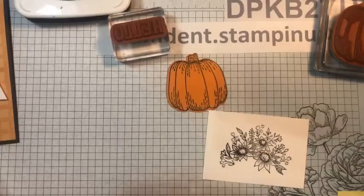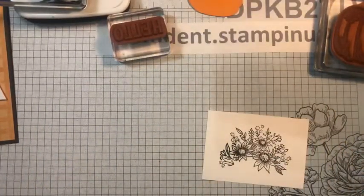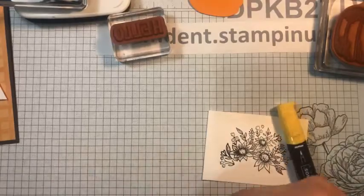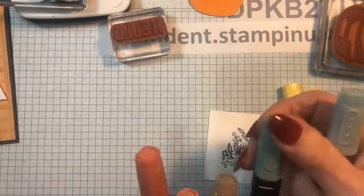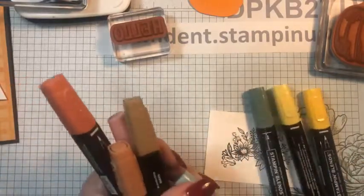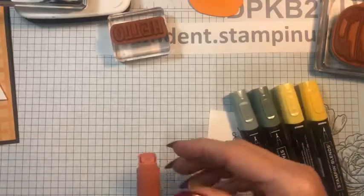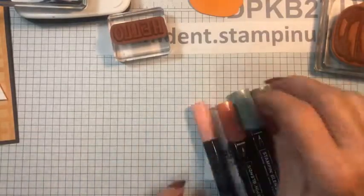Oh, beautiful. All right, and then I'm going to share with you the colors, and I'm going to color just a bit for you, just so you can see how pretty the colors are. So I'm using Daffodil Dark and Light. I almost forgot I had this one. This is Dark Soft Succulent and Light Soft Succulent. And then Calypso Coral, Dark and Light.